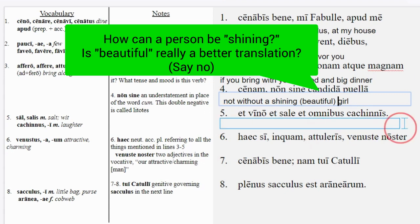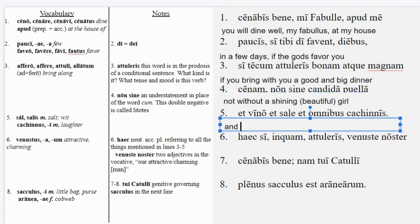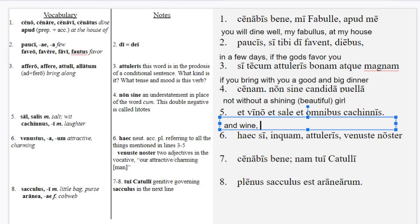What else should you bring with you? Not without wine, and sale here. If you look over here, you see that sal means salt. It can mean salt. Maybe he wants him to bring the salt. But it can also mean wit, as in you are a witty person. So, I don't know. Which one do you like better? I'll leave that up to you.